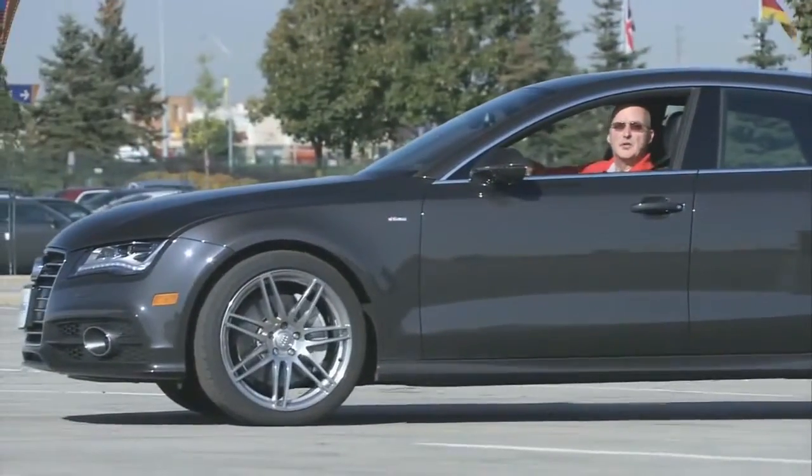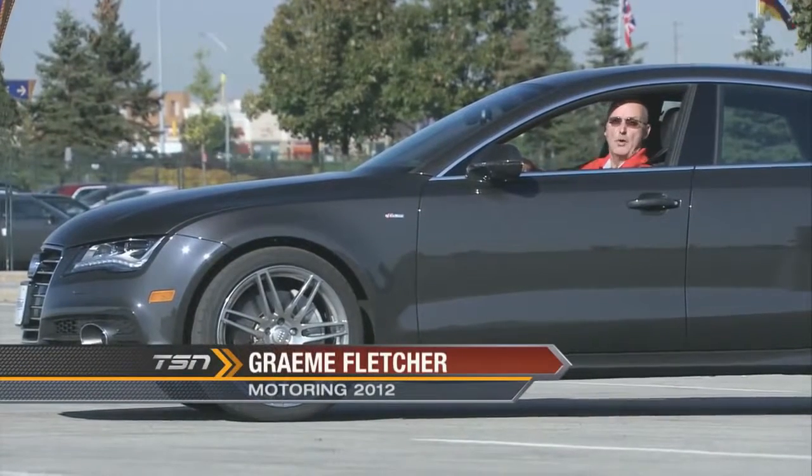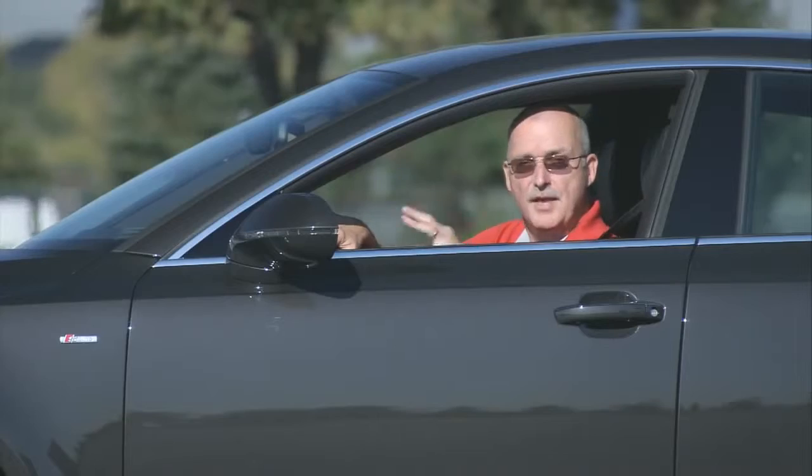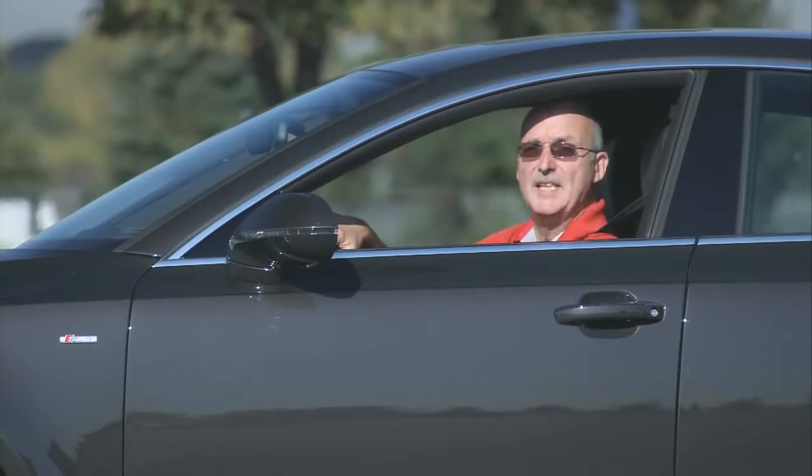The face of the traditional luxury car is changing, and nowhere is it more evident than on the subject of this edition of Test Drive. This is the all-new Audi A7 Sportback.